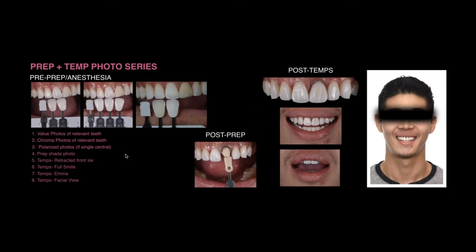So most of the doctors I work with at this point will take a good prep and temp photo series. I'd like to just throw out there, I don't want to deviate too much because we don't have a lot of time, but I know when I show a lot of these, the reaction in a lot of technicians' minds right now goes to, well, my doctor doesn't do that, so I can't do this. And not to be cold, but that's a poor excuse, because most of my doctors didn't either. I had to teach them. I had to push them. In order for me to do that, I had to become more educated to be able to push that process.